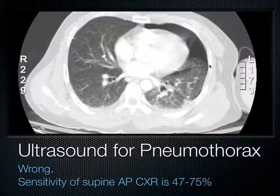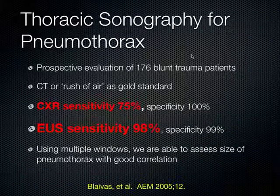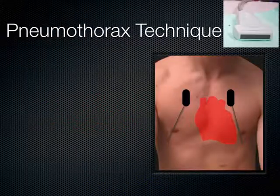And this here is the same patient we just saw in the chest x-ray. They've got the pneumo up here. Of course, CT is excellent for pneumothorax and picks up the smallest pneumos, but ultrasound is a lot closer to CT than it is to x-ray. In fact, when you use CT as a gold standard, ultrasound picks up a pneumo with almost perfect test characteristics in this study of 176 patients by Blaivas in Academic Emergency Medicine. So how the heck do you do this?